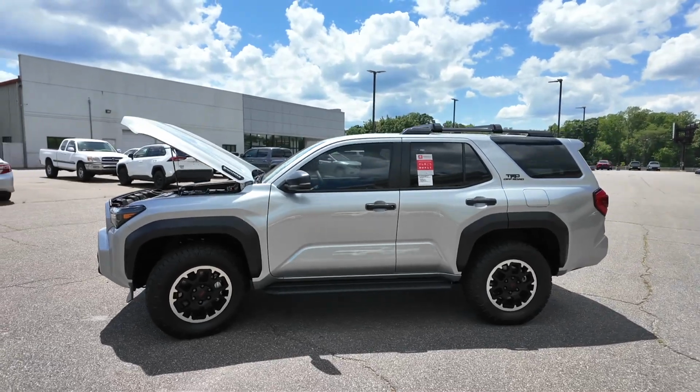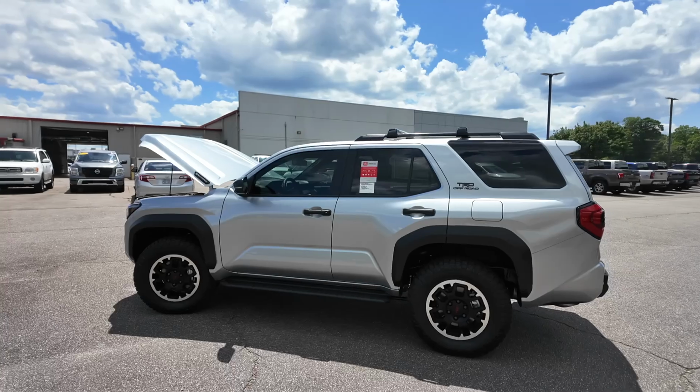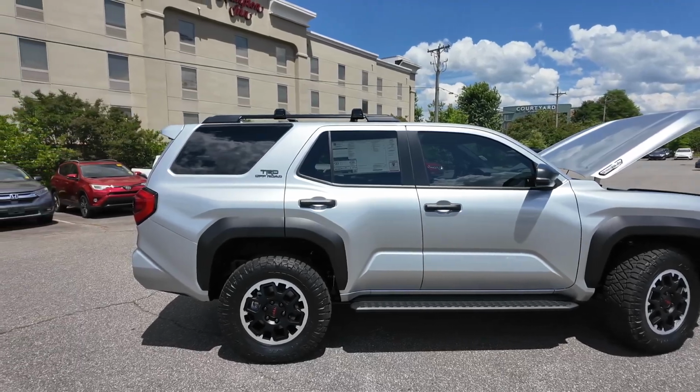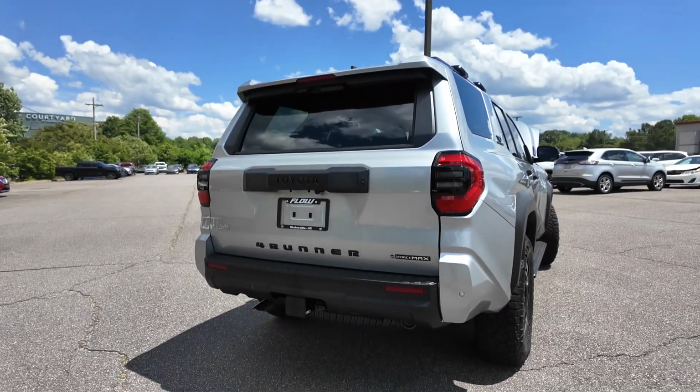We get a 19-gallon fuel tank, and you're looking at 23 miles per gallon in the city with 24 out on the highway. The overall length is 194.9 inches with a wheelbase at 112.2. Width is 78 inches with height at 73.6 inches.